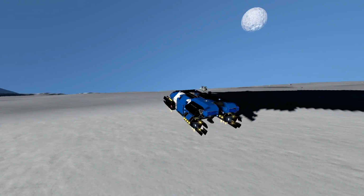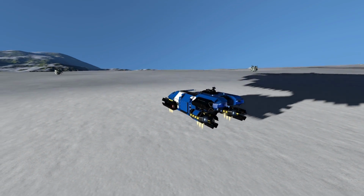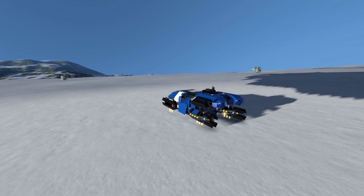So let's just try landing this thing a minute and seeing how well it does. So obviously the ship basically lands like that. Let's try and smack it in, and I've already broken it.